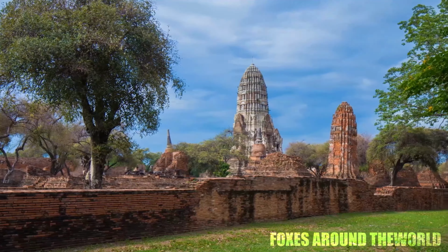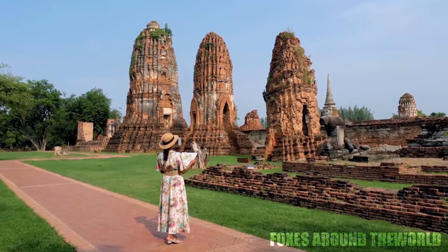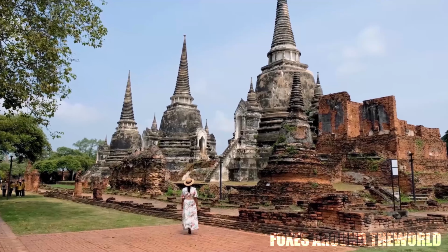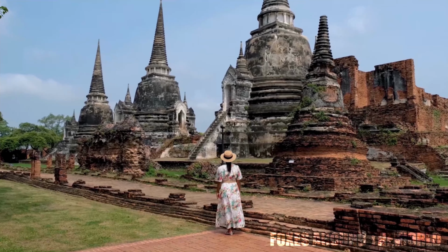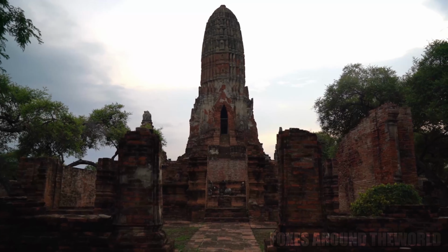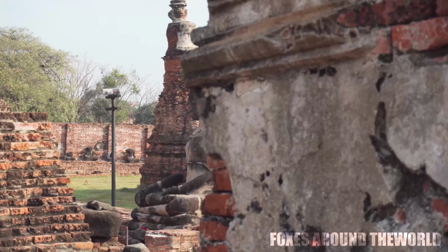One of the highlights of Ayutthaya Park is Prang Kham. It is a massive Buddhist stupa dating back to the Ayutthayan period and is considered one of the most famous structures at the site. Visitors can climb the tower and enjoy beautiful views of the surrounding area.